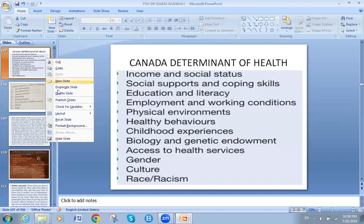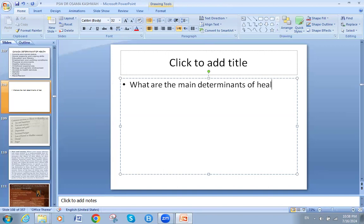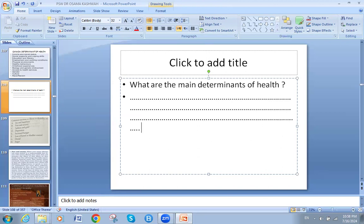But let us add a question in a new slide: what are the main determinants of health? I will stop here in this part for you to make notes about it. What are the determinants of health? Stop here a few minutes to take an answer about this question before we move into the next question.